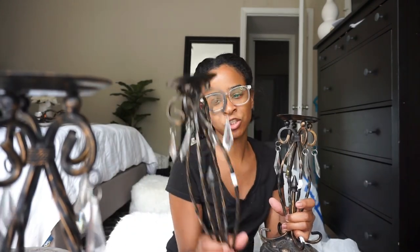And the medium size, it was $3. So I don't know where I'm gonna place them, but they look amazing. And for that price, honestly, you can't complain.